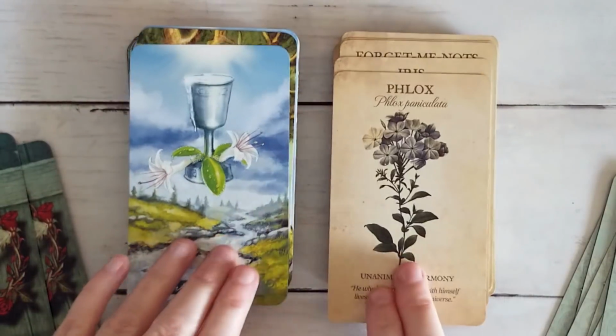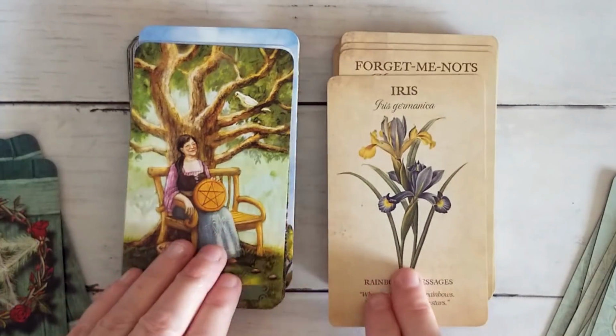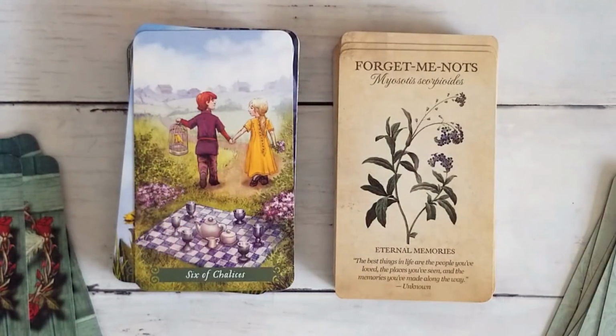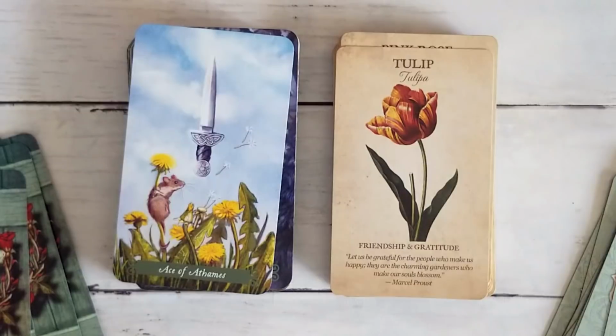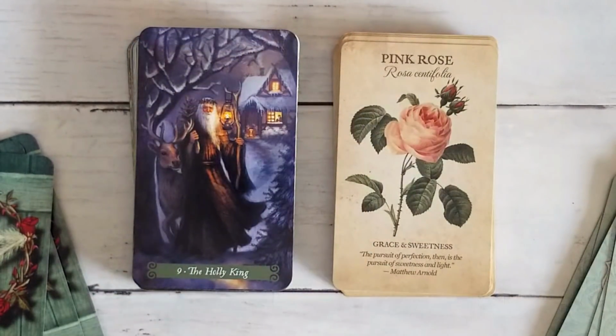Anyway, I really love these two decks. They are staples in my collection. They're favorites to be sure. Six of Chalices with Eternal Memories. These two decks pair really beautifully together. The messages are really in sync, really cohesive.